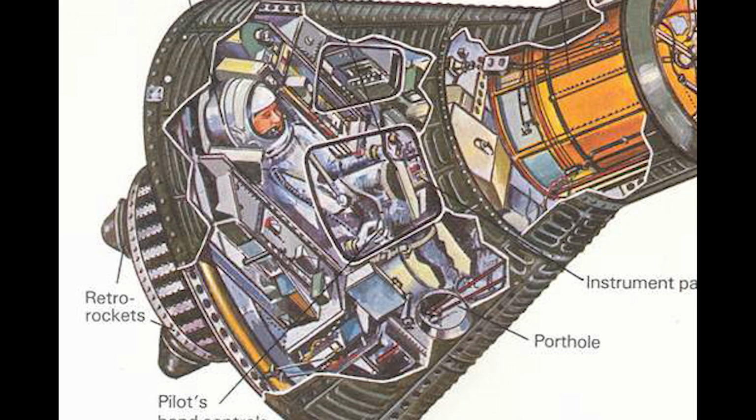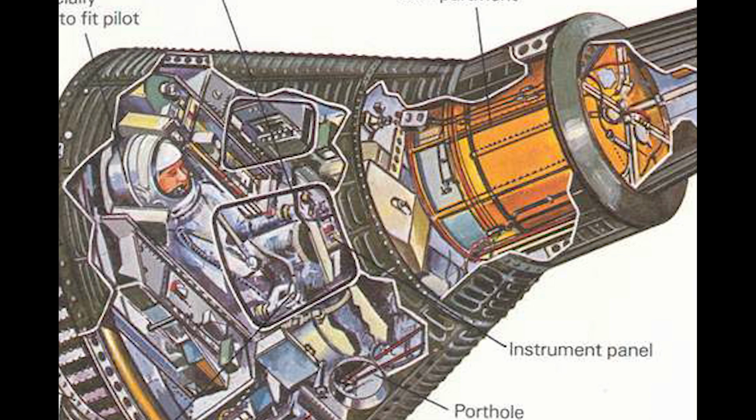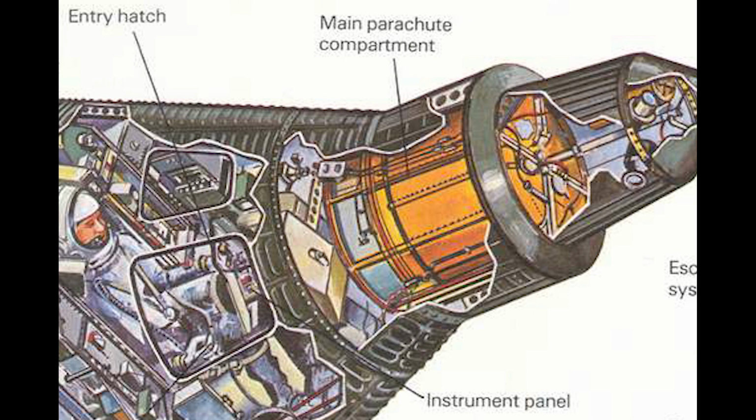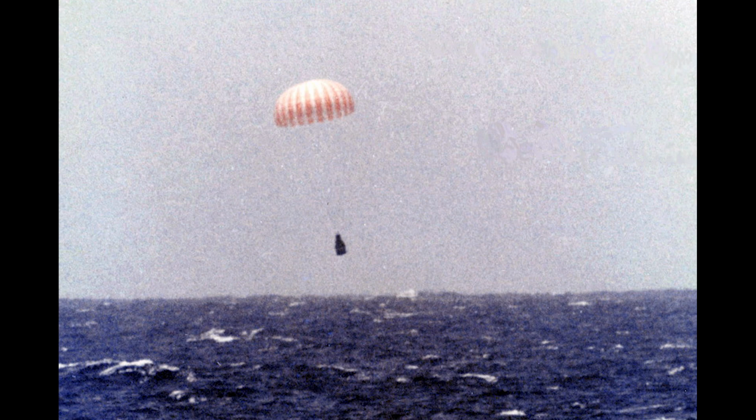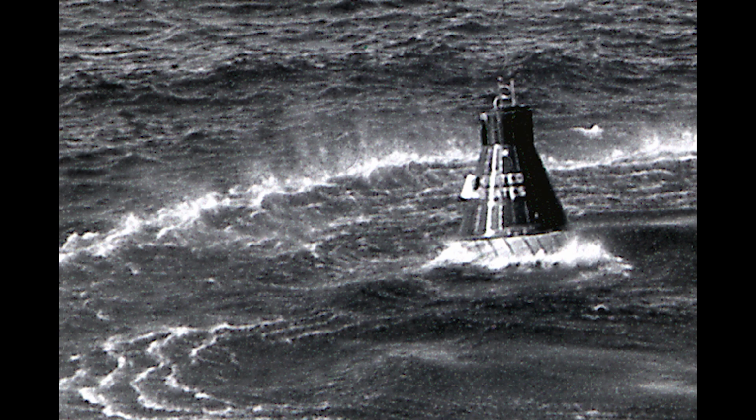Then, nearly 9 minutes and 40 seconds after liftoff, a drogue parachute deployed when the spacecraft had descended to 22,000 feet, slowing Liberty Bell 7's fall to 365 feet per second. Seconds later, the main chute deployed at 10,000 feet, further slowing the descent to approximately 30 feet per second. 15 minutes and 30 seconds after launch, Gus Grissom and his Liberty Bell 7 spacecraft splashed down in the Atlantic Ocean, some 300 miles downrange of the launch site.